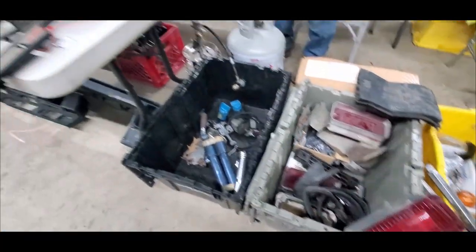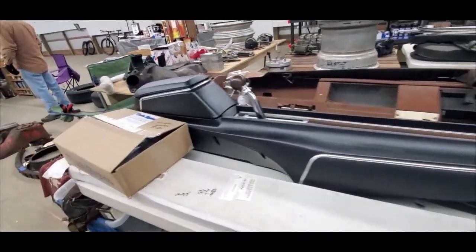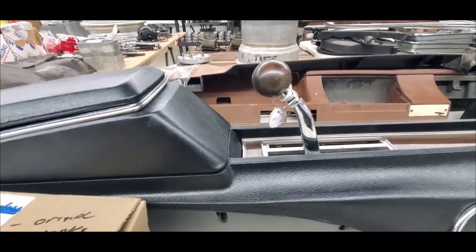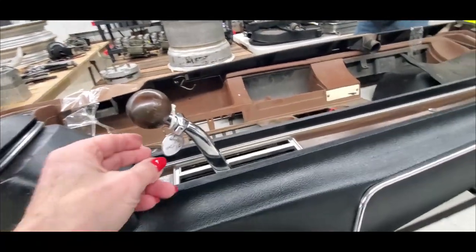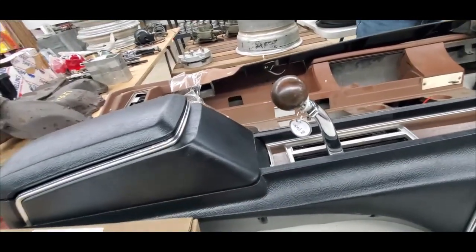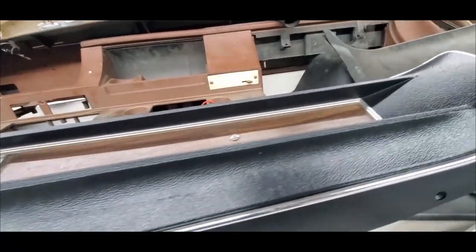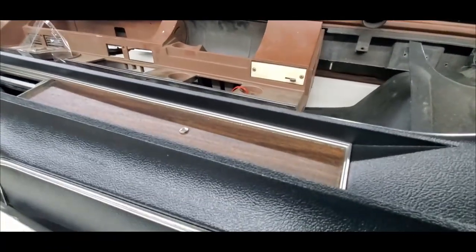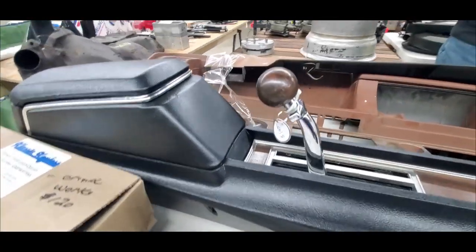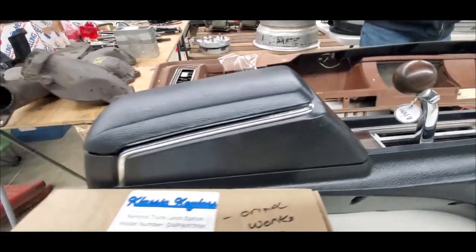Tail light lenses. It's on a console. That's for a 71 Cutlass. Nice. Yep, that's 71 old cut. 1400. Now look at this. Absolutely no cracks, nothing. You ever see the wood applique in that good condition? Right down to the shifter. Definitely nice. Definitely nice.